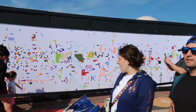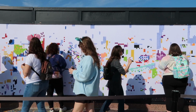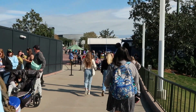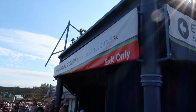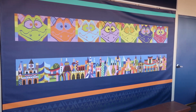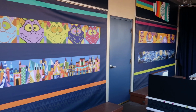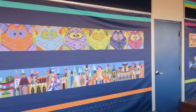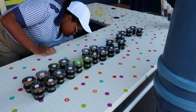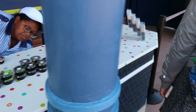So also at the Festival of the Arts, they have a paint by number mural where you get some paint with a specific color, and you have to color the number that the paint color goes with. So Becky's gonna do it. It is pretty popular, so they have their own paint and brush distribution. And here are the different murals that guests are gonna be painting here at the festival. It's only gonna be one at a time. Well, you get to pick your paint color, Becky. At this very moment, you do. It could change later. Okay. Thank you.